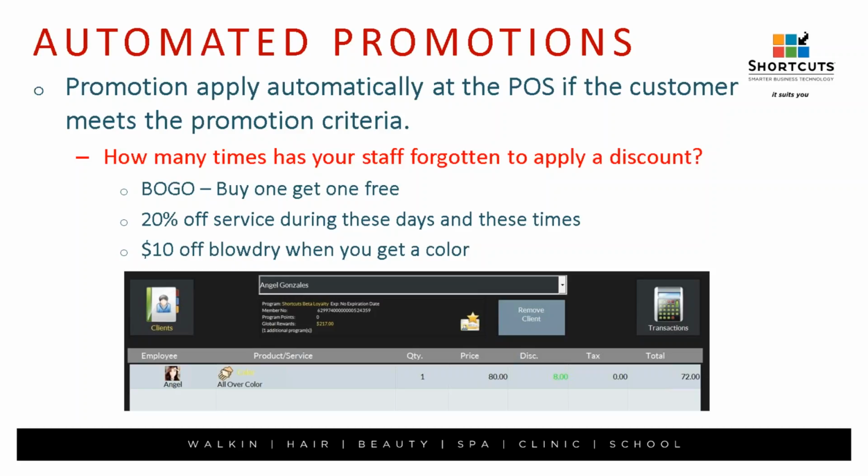Okay, but with promotions, what happens is if you set up promotions and shortcuts, they will actually apply at the point of sale automatically. Okay, so how many times has your staff forgotten to apply a discount that a customer is meant to get? And then either you had to void the sale and redo it, or alternatively, you just told the customer, would it be okay if we give it to you next time? And then hopefully they remember then.